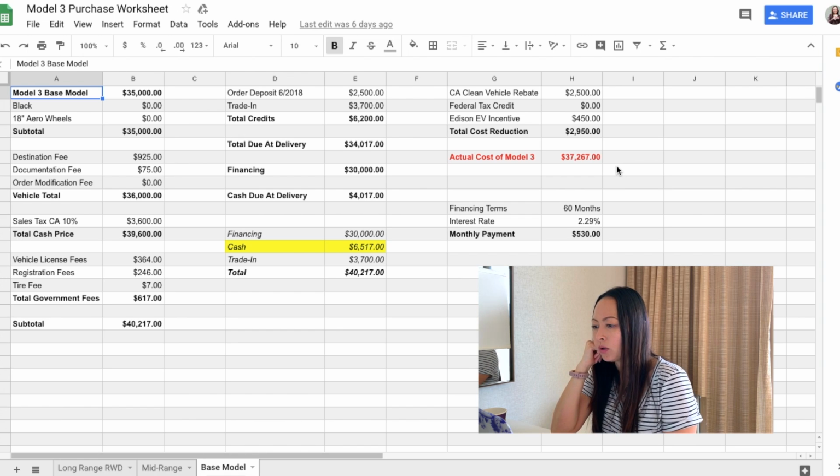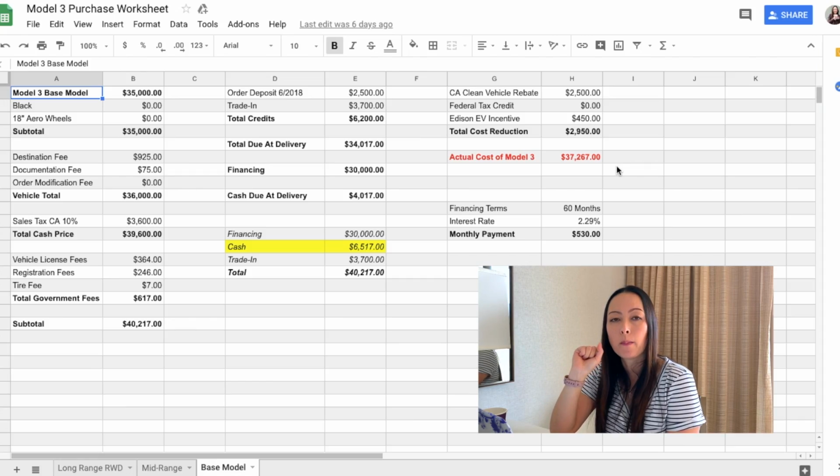And again, it's comparable to like a fully loaded maybe Nissan Maxima, I would say, or a low-end BMW entry level. So this is starting to come down, and it's looking like it could reach more people. So there you have it, the comparison between the standard rear wheel drive Model 3 that I have with mid-range and also with the base model, the type of cash that you will need to come up with and the monthly payments that you can expect to have.